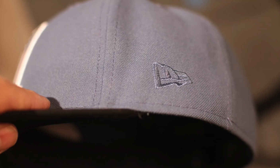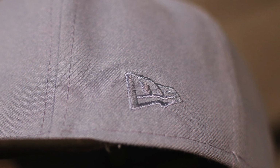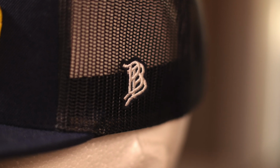For sure. What I like about the New Era is you have that little New Era flag on the side, and looking at it from a glance, you know it's a New Era cap. It's a quality piece, at least historically speaking. It's a nice hat. Same with the branded bills. They do a little BB on the side. That's another real common one, and they also make great hats.